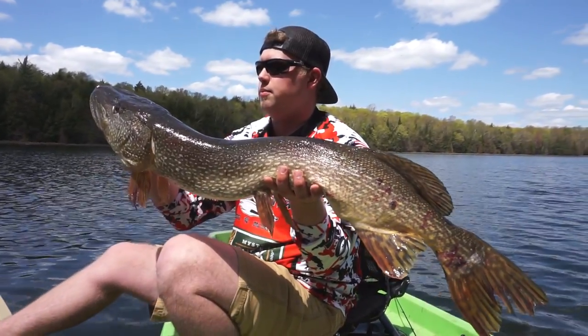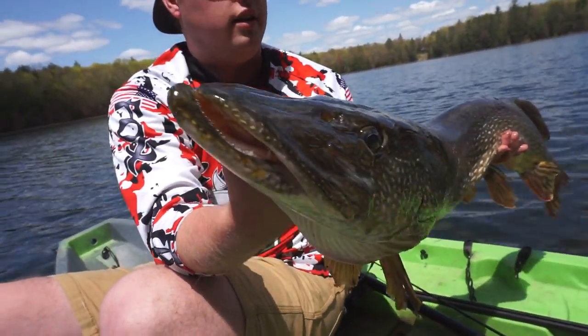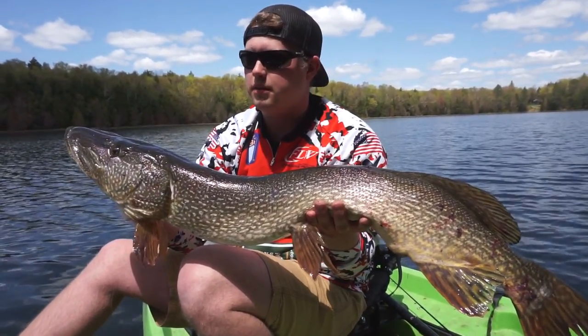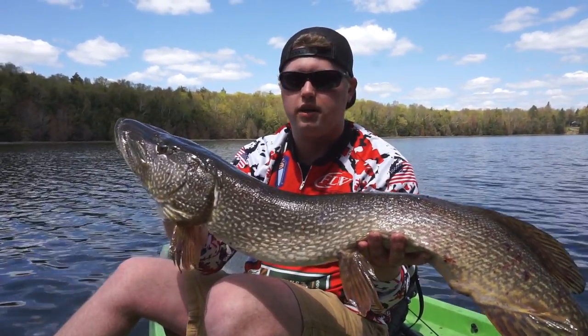That is a beautiful pike. And the fact that he came up and just ripped that jerkbait. I mean, he smoked that thing and I caught him right in the side of the mouth. Oh man, I missed him the first time. He came up and just nibbled at it. And the second time I ripped it violently right through him. And he just came up and clobbered it, man.